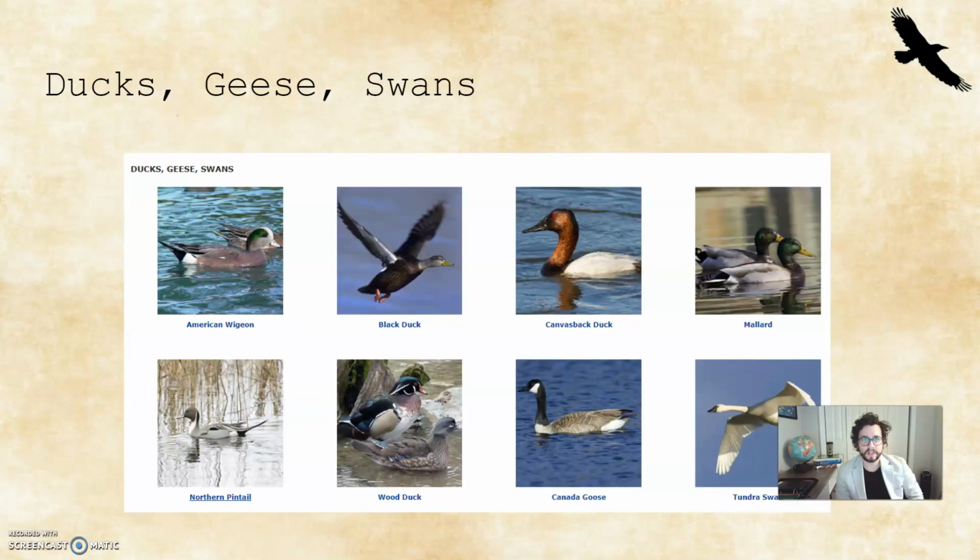So what kind of species are waterfowl and aquatic other than like the tundra swan? We've got a lot of ducks, geese, and swans. Black duck, mallards, wood ducks, I'm sure you've seen before. Canada goose, of course, even the tundra swan. These guys are all going to have the webbed feet and the bills.